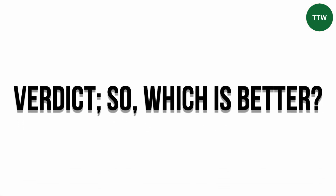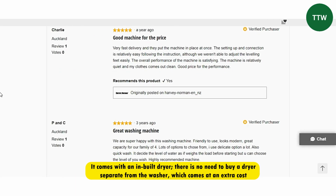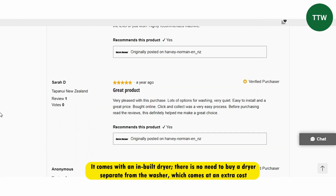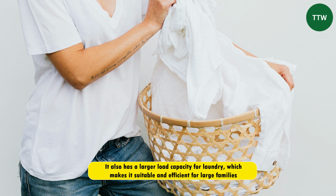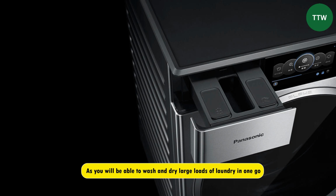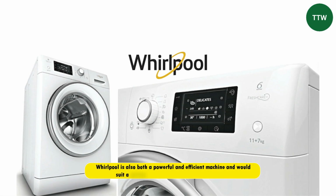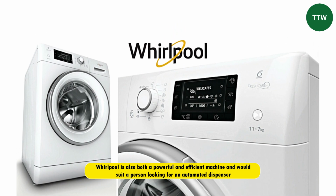Verdict. So, which is better? The Panasonic washing machine is better. It comes with an inbuilt dryer. There's no need to buy a dryer separate from the washer, which comes at an extra cost. It also has a larger load capacity for laundry, which makes it suitable and efficient for large families, as you'll be able to wash and dry large loads of laundry in one go. The Whirlpool is also both a powerful and efficient machine and would suit a person looking for an automated dispenser.